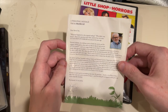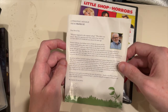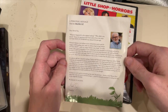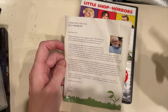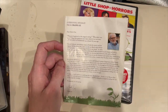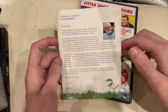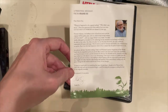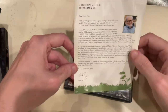So in a phone call that I decided to make, I had to tell Richard Conway, supervisor of the model, that the work he did on the thing had been lost forever. But guess what? He was over the moon.